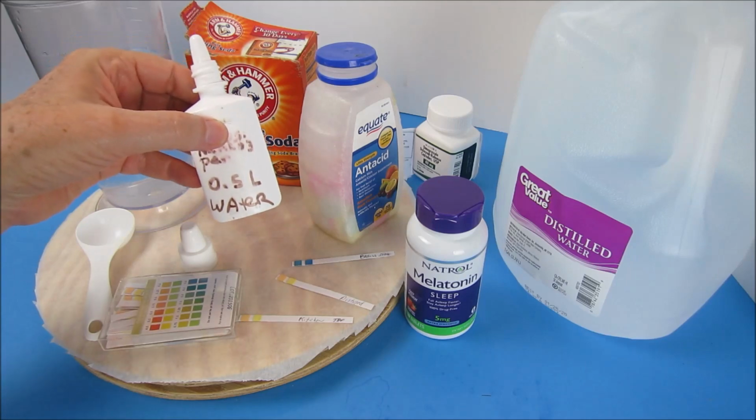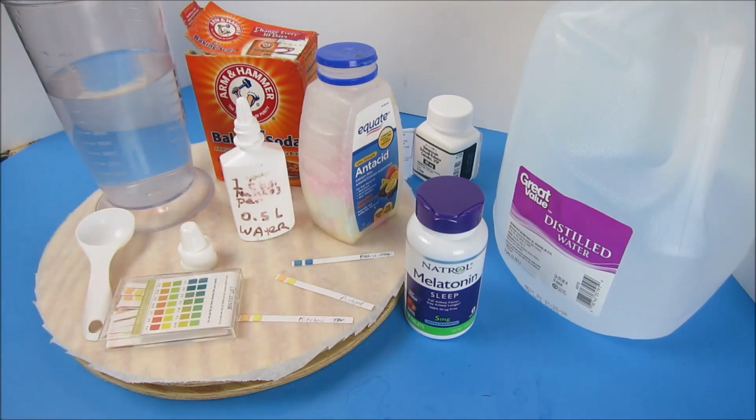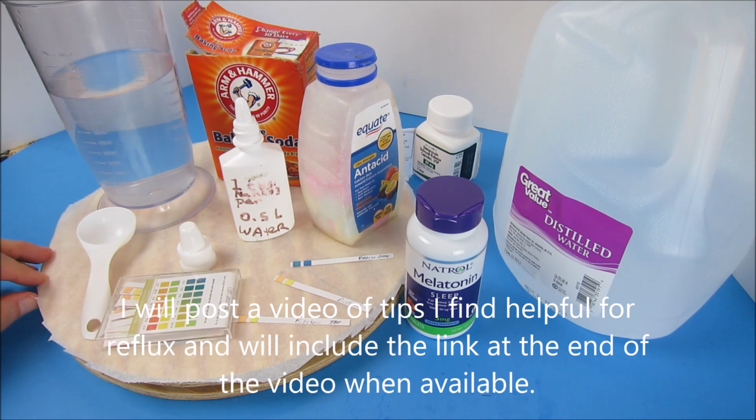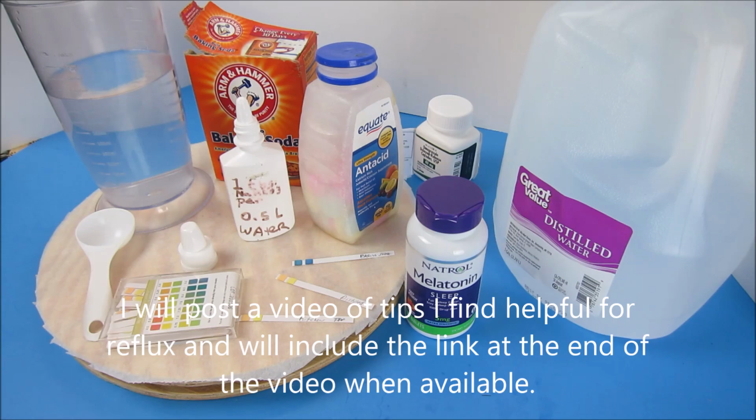If you get acid reflux, you get a burning sensation, try making this spray. I'm going to be putting out more information as I find it about acid reflux and GERD and LPR. And hope you guys come back and watch my videos. I put new stuff on every week, brand new stuff.